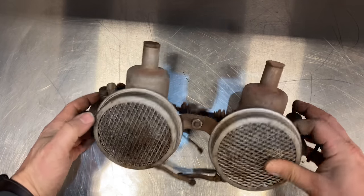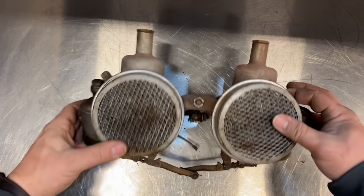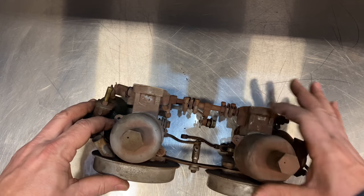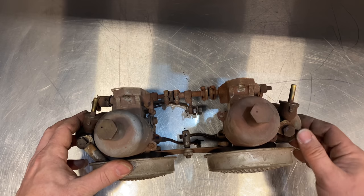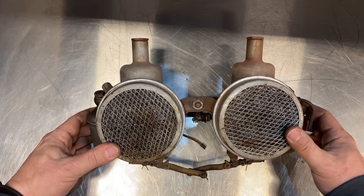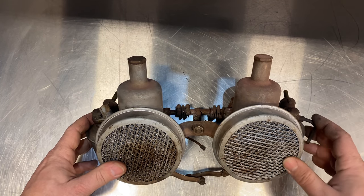I can feel that a lot of parts on this carb are loose. That's why it was leaking so bad. Also, it's missing some screws, especially here on the top of the dash pots. So I'm not sure what was going on. Someone must have taken this apart and did not reassemble it fully. So I'm going to disassemble this, reassemble it, and we'll get it back on the car.